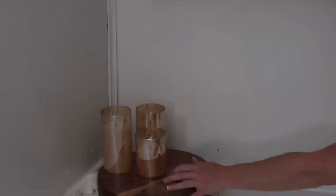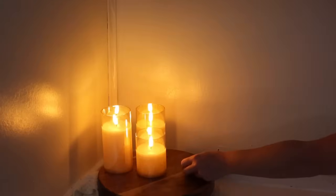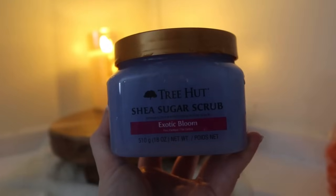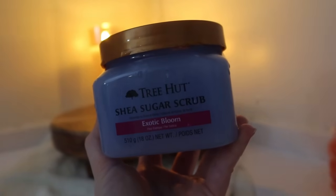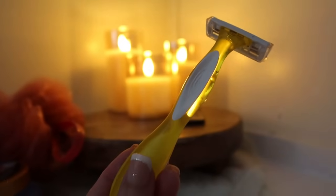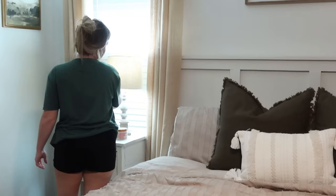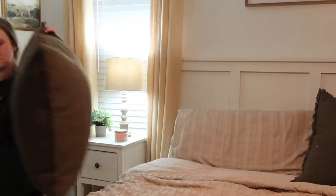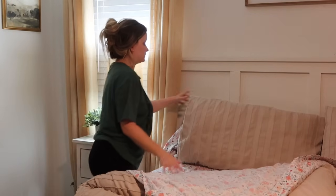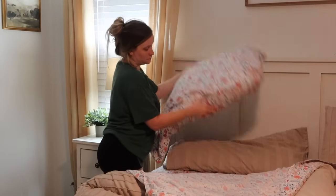I hope you guys enjoyed. If you don't have a nighttime cleaning routine, highly recommend. It really doesn't take long to do. Maybe even set a timer and just see what you can get done in that time. Maybe like a 15-minute timer, just clean for the entire 15 minutes, and you might be surprised at how much you can actually accomplish. And it's so rewarding waking up the next day and just having all of that done.